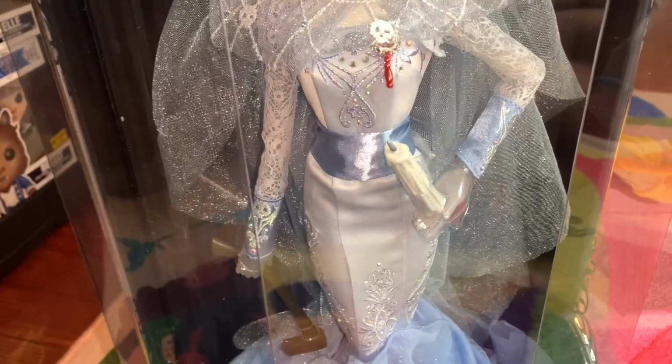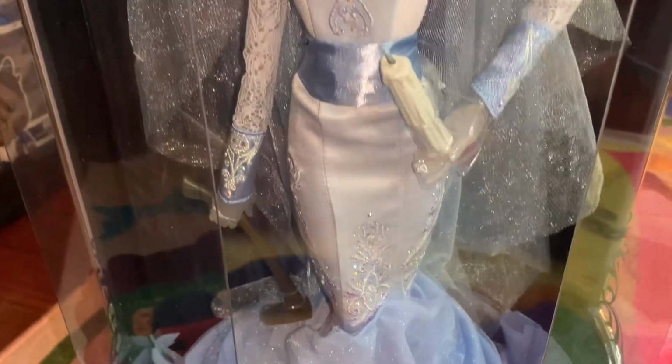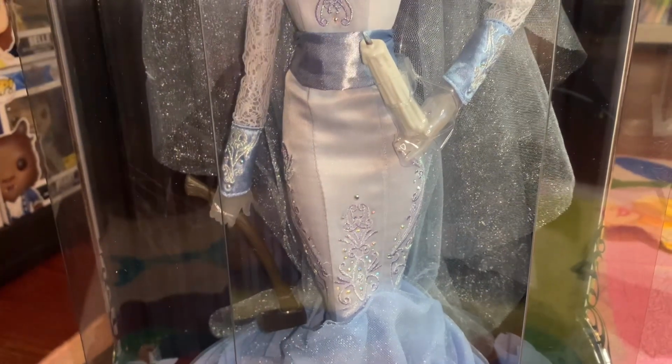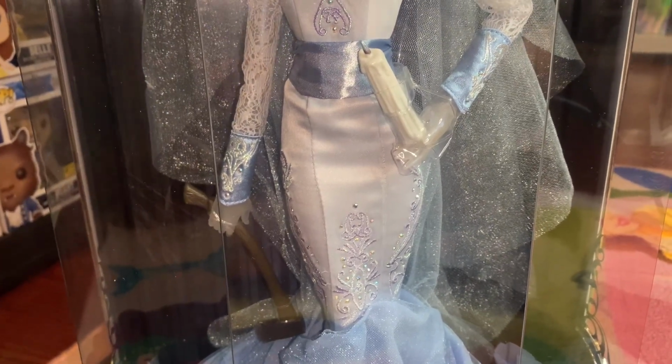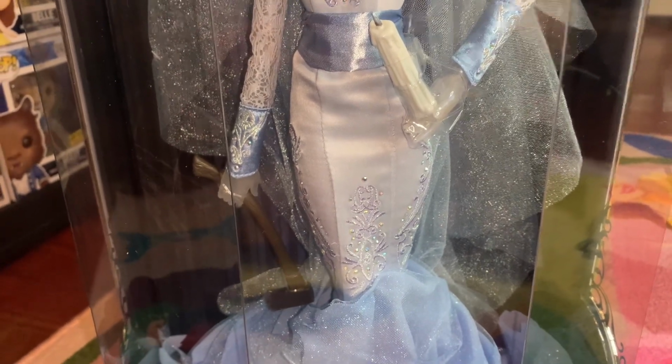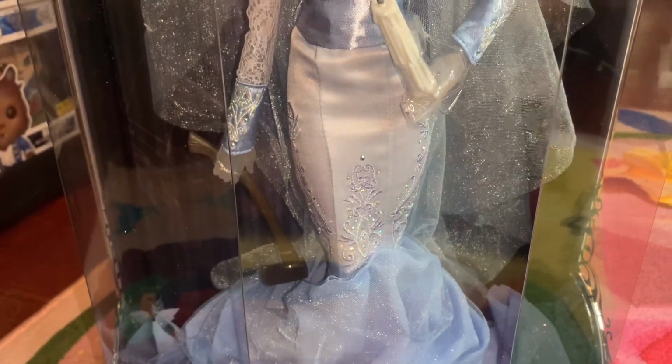A sash around her waist. In one hand she has a candle, and in the other hand she has her weapon of destruction, and that is her pickaxe or hatchet. This is what she uses to cut people's heads off, I guess.